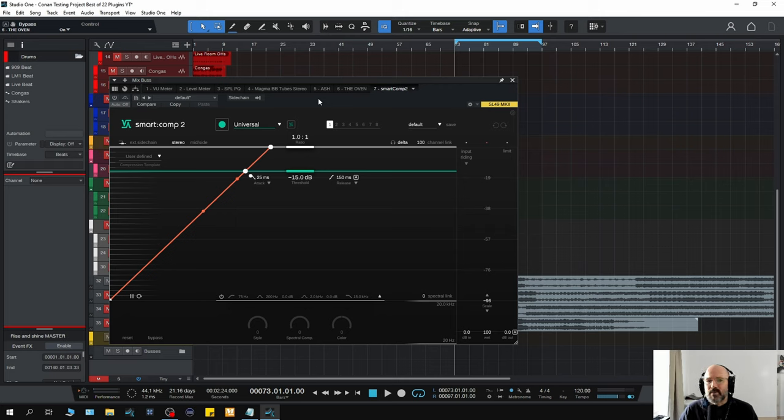So having a tool which I can use with my students that I'll teach online, where I can show them visually exactly what a compressor does, and that's what I've used AI for, I guess, is the point I'm trying to make. And Smart Comp is really good for that. Sonible do a bunch of smart plugins, smart EQ. Their smart limiter is really, really good. You know, it's had me second guessing myself sometimes.